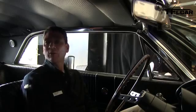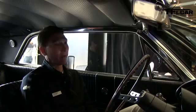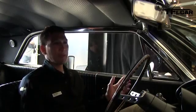Because a lot of those systems cut off at like 15 miles an hour. Some of the systems cut off at 15 to 20 miles per hour. Ours goes all the way down to 0. It's great for city rush hour traffic in LA, New York, Detroit. In rush hour traffic, you set it for speed.